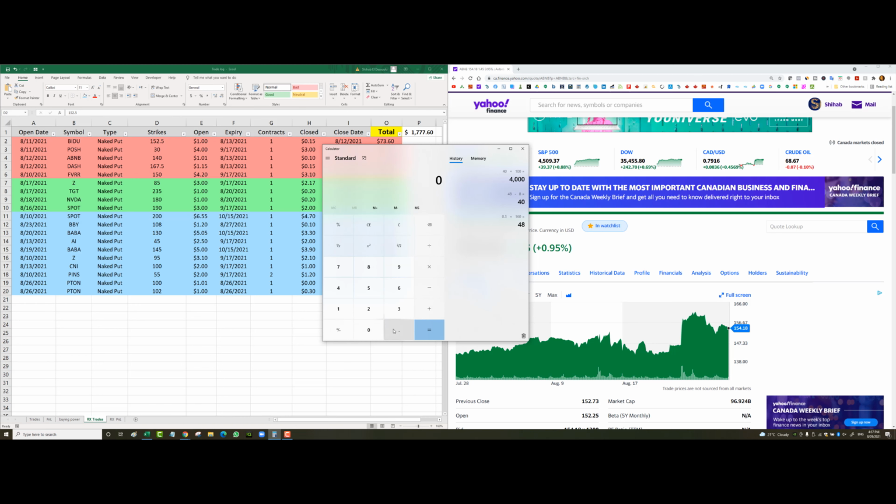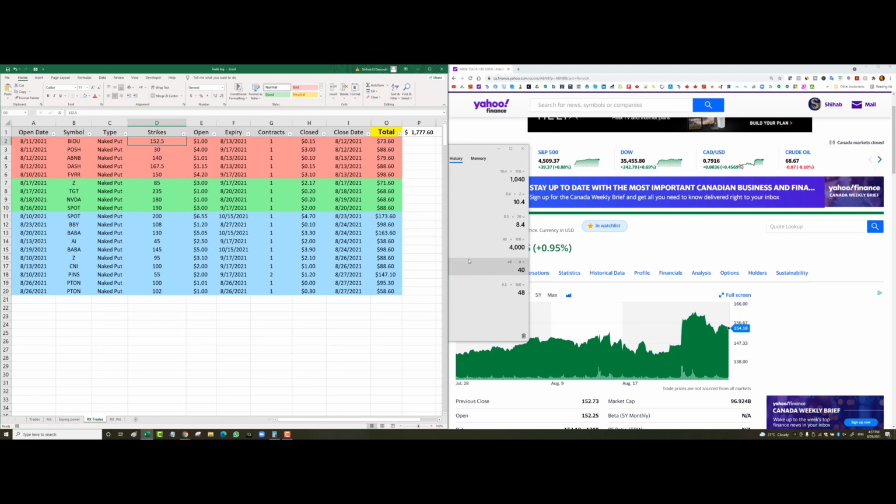Posh is also a 30% margin requirement stock, so 0.30 times the price of the stock, but this time it's 2 points in the money, so it's plus 2. Times 100 because it's one contract. So it took about $1,000 of maintenance excess for this trade here.